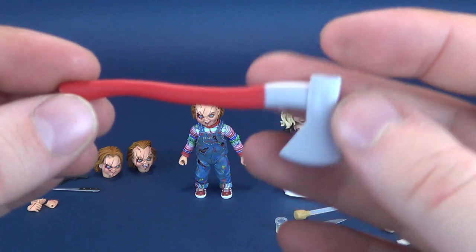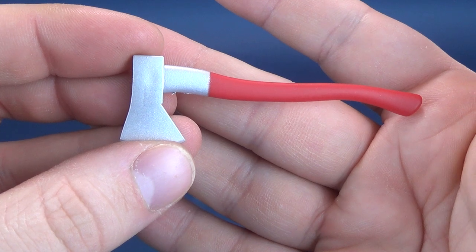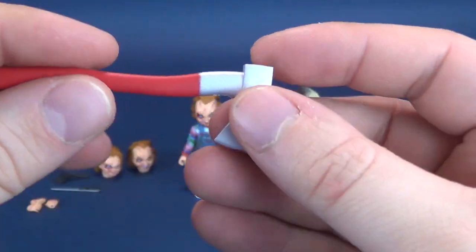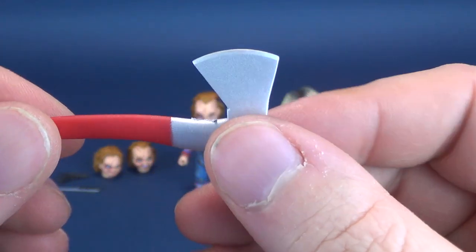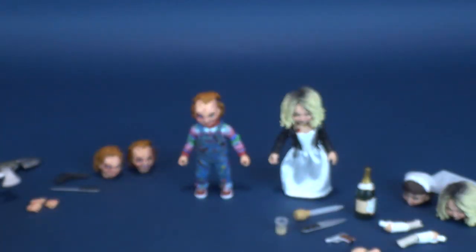Wooden handle here is done in red, I should say. Other than that, you've got some nice silver that's been added to the blade portion of it. It's not sharp, but it's got a nice little beveled edge to it. And again, a nice little accompanying piece.